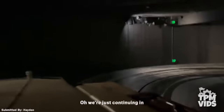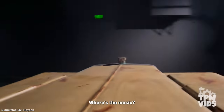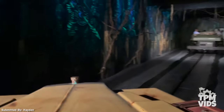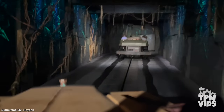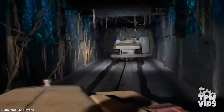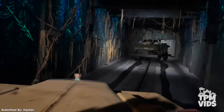Oh. Oh, we're just continuing in light mode. Whoa! The power of Mara prevails. Where's the music? Right on cue. Oh. What's that? In a lot of these Indy breakdowns, the ride audio always cuts in and out, but I have no idea why. And they're off.